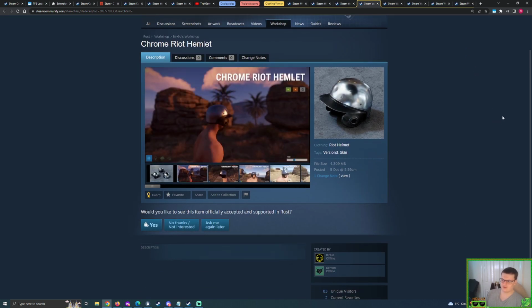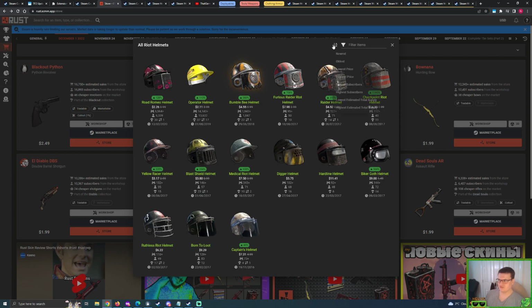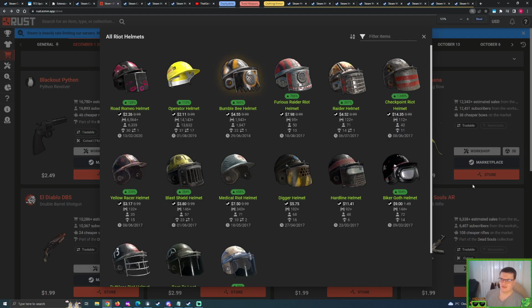Chrome Riot helmet. When was the last Riot helmet accepted? Oh wow, I've got to think back about that, don't I? Was it the Racer one? It was probably the Racer one. Riot helmets. Here we go. The most recent one accepted was Road Romeo back in 2020. It has been over 2 years, almost 3 years, since the last Riot helmet skin.